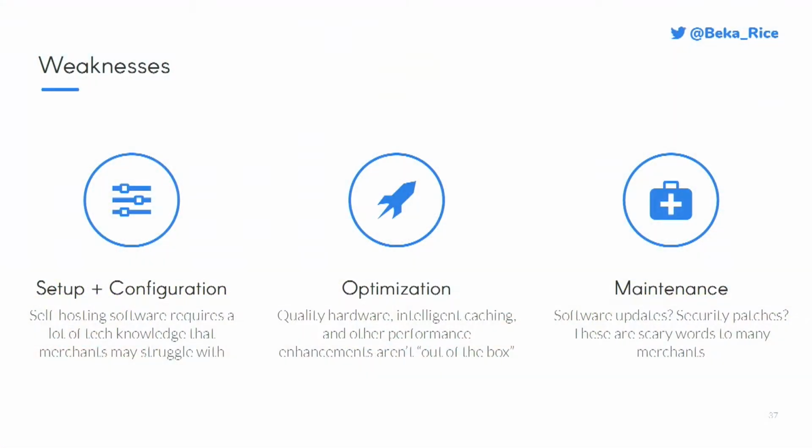The good thing is, everyone in this room is setting up stuff for your clients, so they've already jumped that hurdle just by virtue of having you on their team. So great, we've already taken care of that weakness. The second one is optimization.